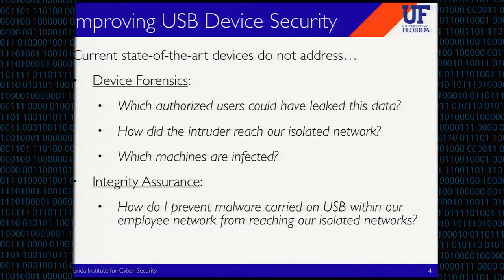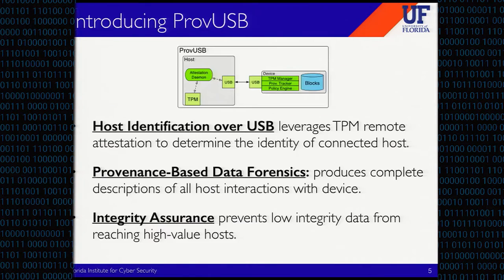We're going to go a step past that and also try to provide some real-time integrity protection as well. Namely, how do we prevent USB-borne malware that's perhaps been infecting our employee network from reaching our high-value isolated networks? So our solution for this is called ProvUSB.